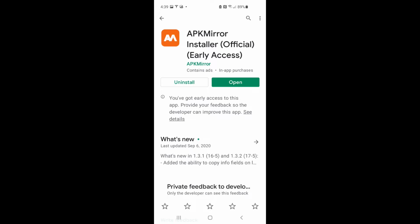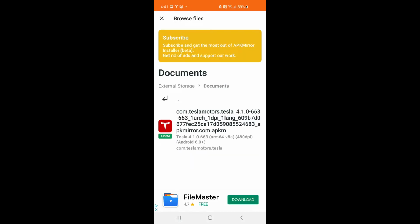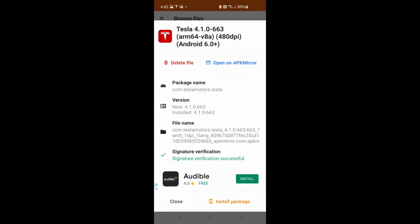And you install that, and when you open that up, you can first copy the file that you downloaded to some folder on your phone. I put it in my documents folder, and this is what appears. And then you simply select it, and it will give you the option. Be a little careful. It's the bottom install package in orange there. They try to get you to install Audible or something else in that green install button, so don't press that.